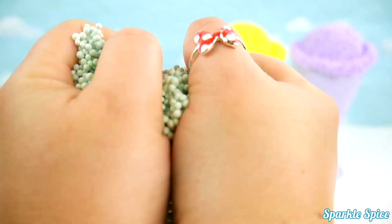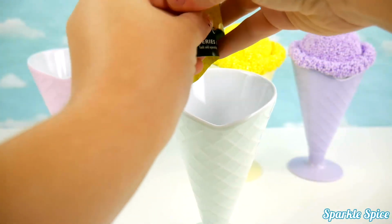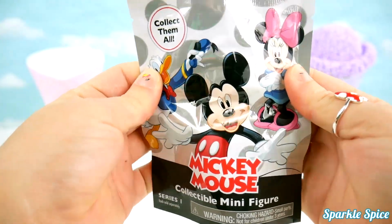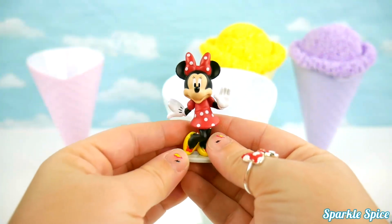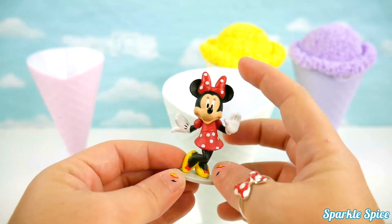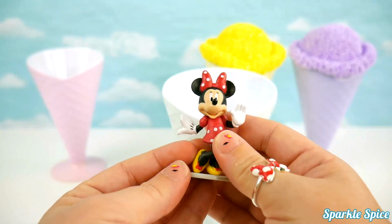All right, let's see what's in our cone. Another surprise. All right. This time it's a Mickey Mouse minifigure. Oh, look at this. It's Minnie Mouse with her cute little red dress and white polka dots and her matching bow. What a sweet little mouse.